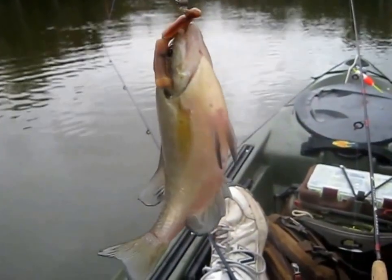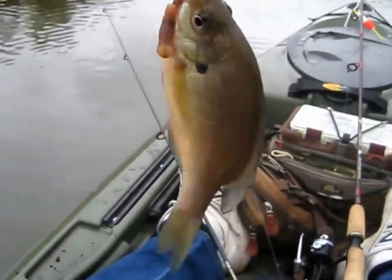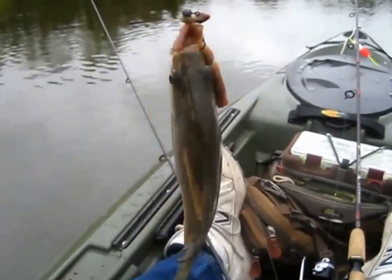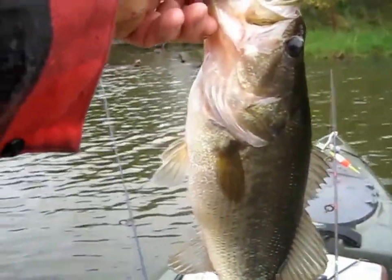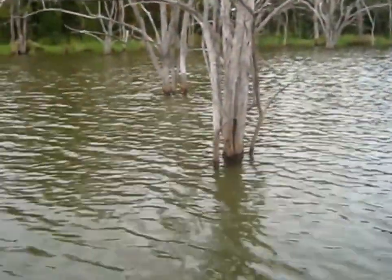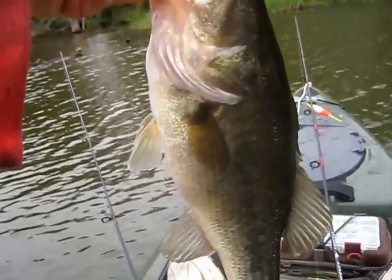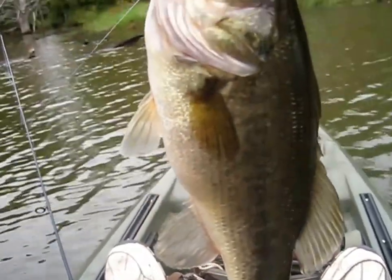Well, here's proof that there's some normal sized bluegill in here. This little guy we'd be proud of most places. I moved down here in these trees, and some trees are all down in through here. Right around that tree right there, I caught me a nice bass. He's probably 2.5 anyway, maybe more.